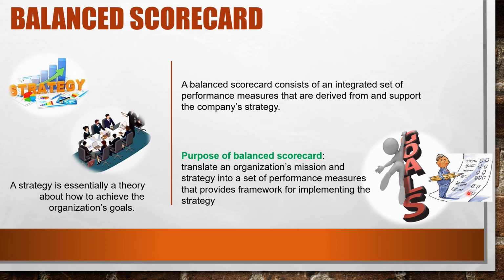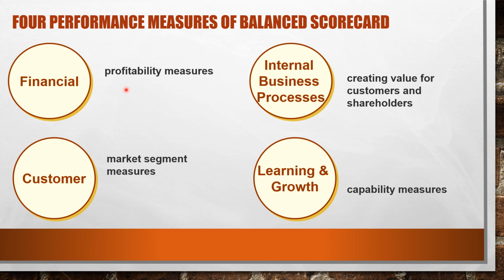So the purpose of balanced scorecard is therefore to translate an organization's mission and strategy into a set of performance measures that provides framework for implementing the strategy. So there are 4 performance measures of balanced scorecard. We have financial. So financial, we already know that it is more on profitability measures. So we are talking here about returns, profit margins, what else? Net income, turnovers, and the like.